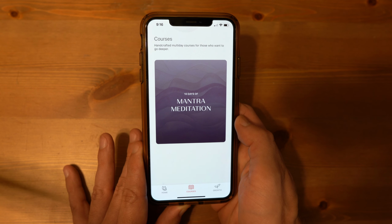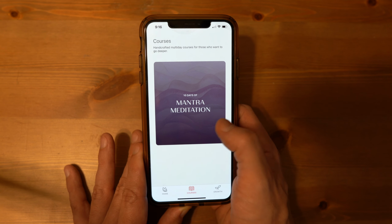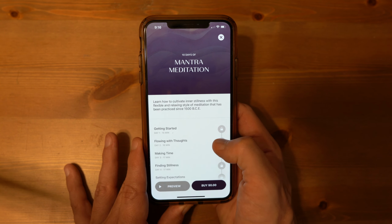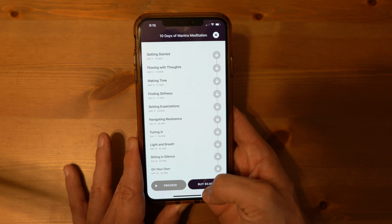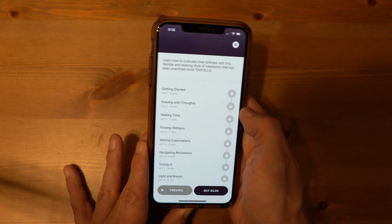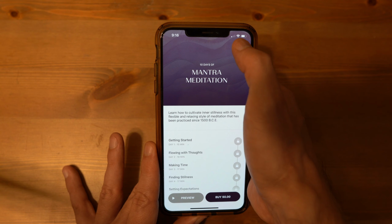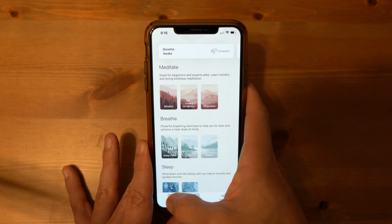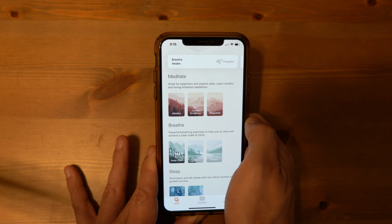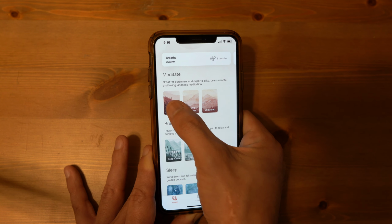So there aren't many courses in Oak. There is one called 10 Days of Mantra Meditation. And this app is totally free, at least totally free at this point. The mantra meditation does say you have to buy it, but it's $0.00, so it's essentially free. There's only one, and it's really cool. If you want to just experiment and try out mantra meditations, you can do that in this course. So that's the only one available there. But if you want to just do a mindful meditation, loving kindness meditation, or an unguided meditation, Oak has you covered. It's really simple, really easy.